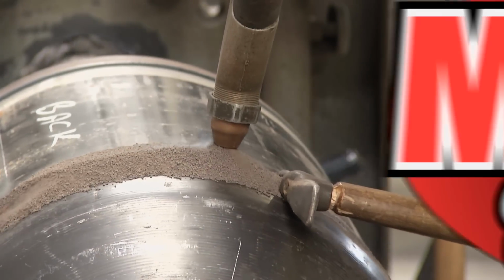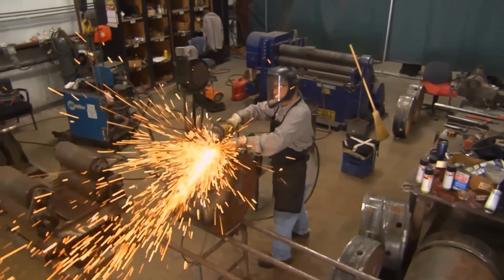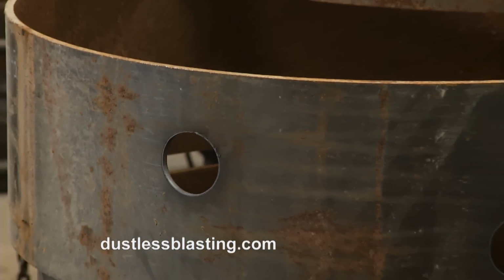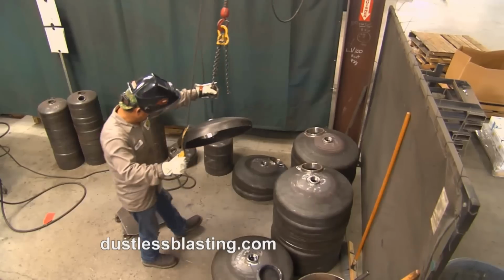This is awesome. So we've seen the raw materials. Mike, what's going on behind me? Yep, so now he's taking the middle section, welding in the pipe fittings for plumbing. That's right after it comes out of this blue cabinet. The robot cuts all the holes out. From there, it goes to the next station.